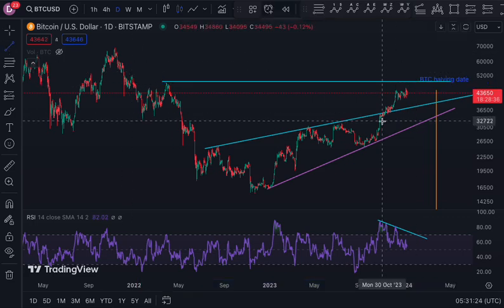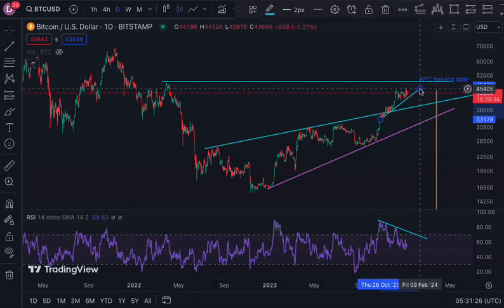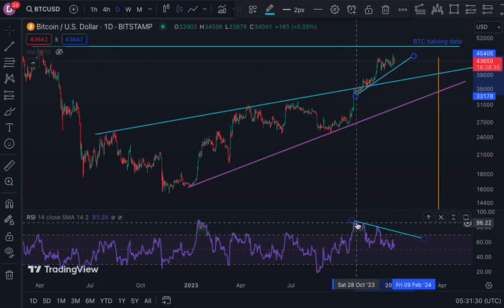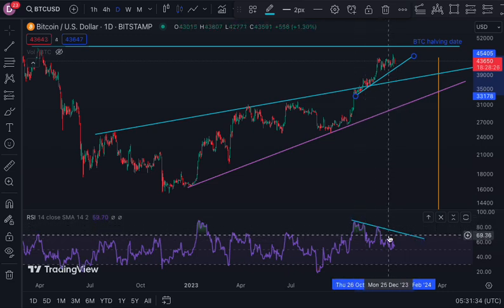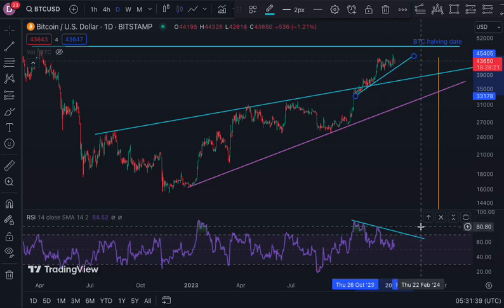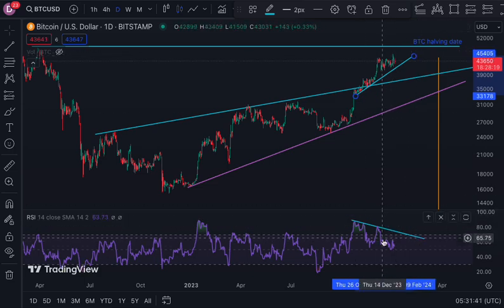In the short term, you can see this short-term trend line here, and we haven't broken it yet. But if we take a look at the RSI, which is the momentum indicator, you can see the momentum is basically just going downwards. This is not great, because we made a higher high, but we made a lower low on the RSI, which basically points towards a potential shift in the market direction, which in this case would indicate downwards.